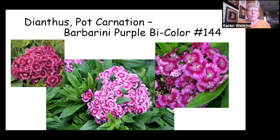It has a deep purple center, which is so attractive. And then the edges are a lighter purple. It's richly fragrant, the flowers are. It has like a spicy clove fragrance. It's much like the old Fire Witch Dianthus we used to have, which was one of the first fragrant Dianthus that was on the market. This one attracts butterflies. And if you have a situation with bunnies eating your annuals, this one is bunny resistant.